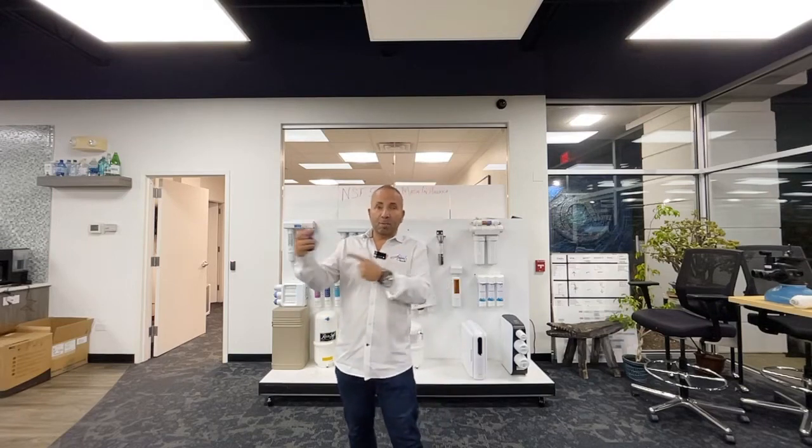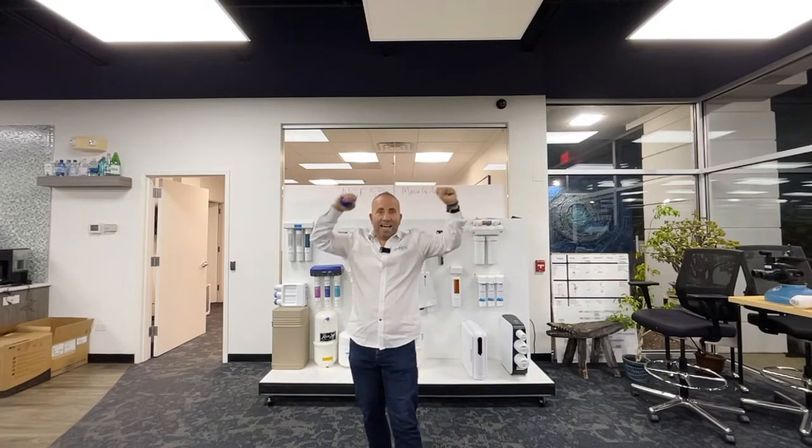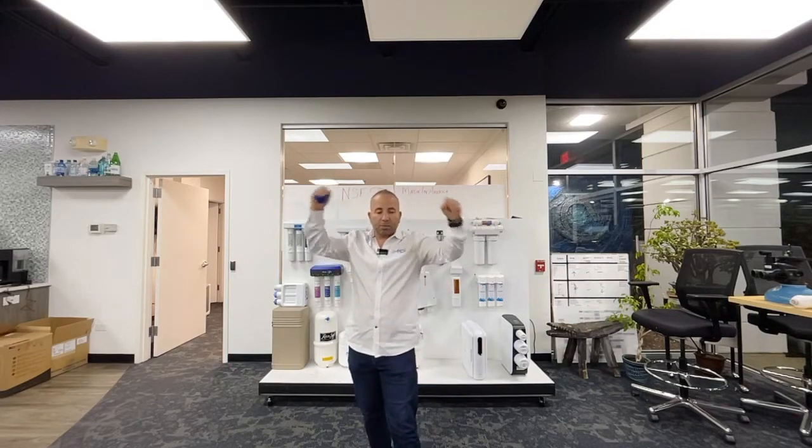Now, it's a major corporation called A.O. Smith. They're a manufacturer of water heaters. They decided to get in the water business, but they're buying the filter from another company and putting their name on it. Now, that filter system that they sell is NSF 58 listed. Yay, that's great. The filters change about once a year in most cases. Yay, that's pretty great.